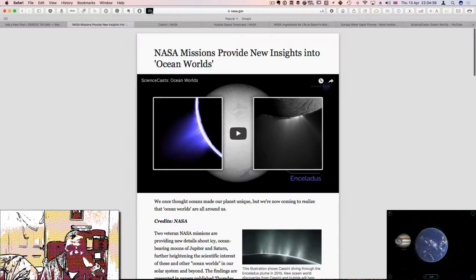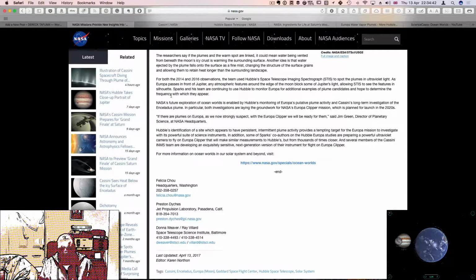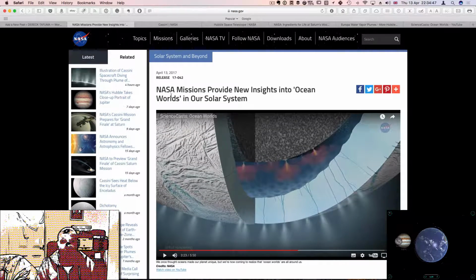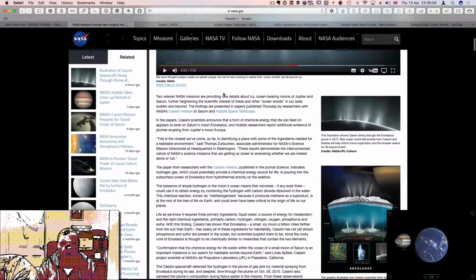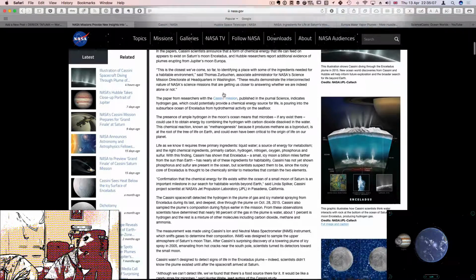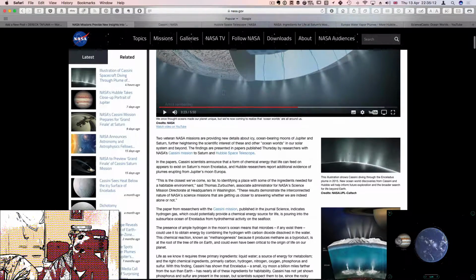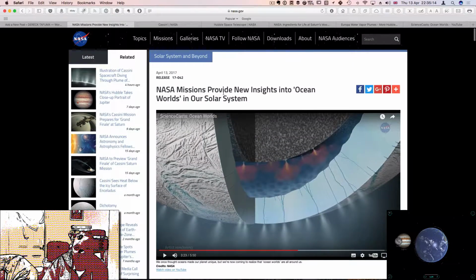So today is an interesting day because NASA has made an announcement. NASA's mission provides new insights into ocean worlds in our solar system. Okay, so ocean worlds. For some time, I thought that the Earth was the only ocean world in our solar system, but some space probes, like the one called Cassini, have found that there are other worlds out there which are ocean worlds.